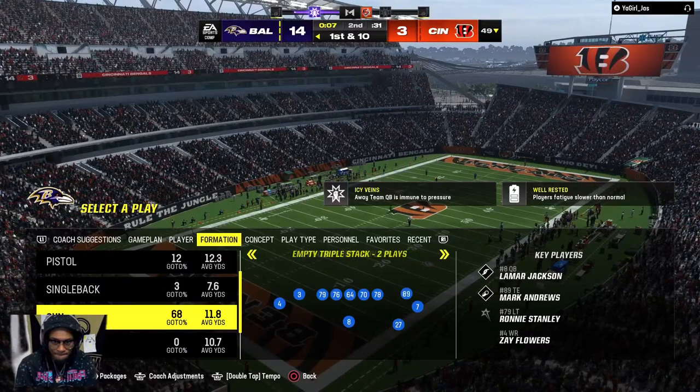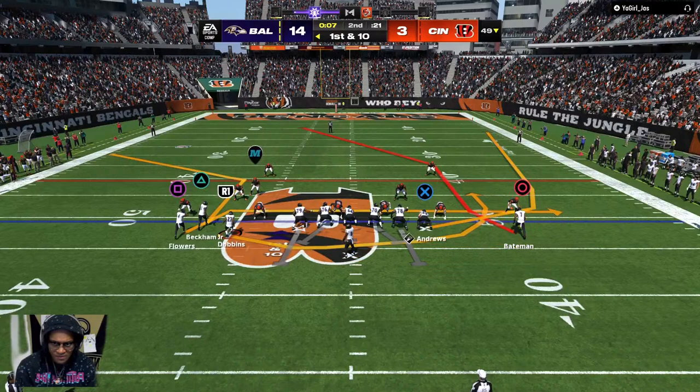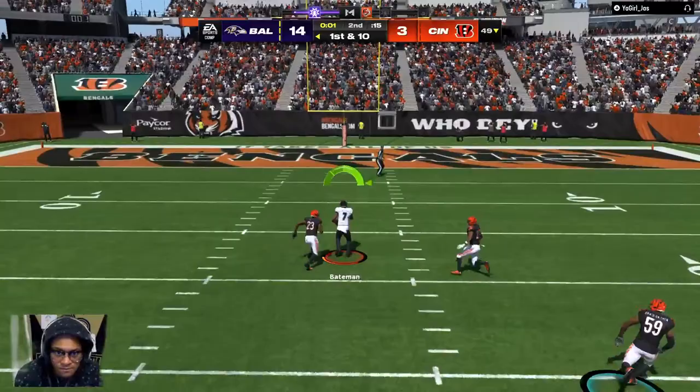The Baltimore offense at the line set to get going. And maybe a chance for a quick completion and then a long field goal try. We'll see. Now Jackson on first down. Come on!